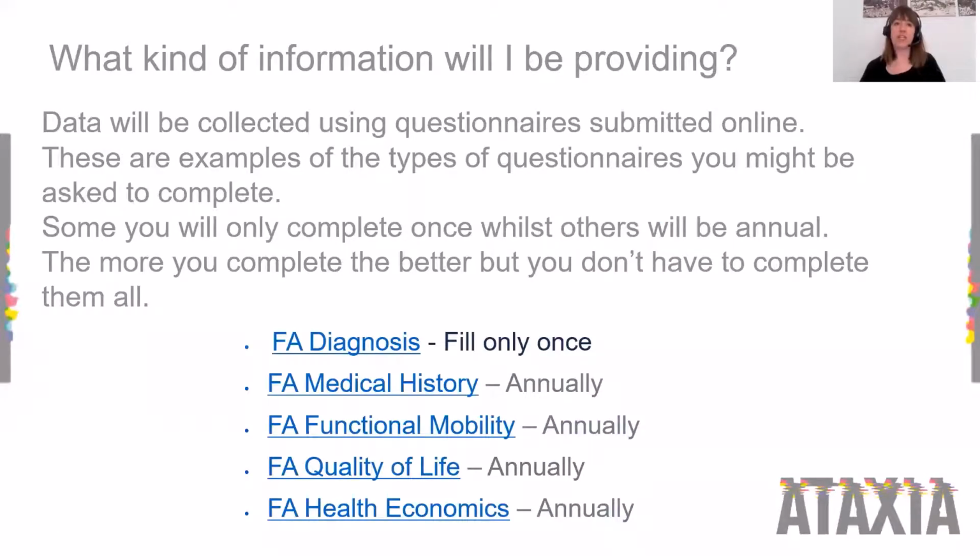So if you join the registry, you're probably wondering what kind of information you'd be providing. All the data will be collected from you using questionnaires submitted online, and I've got some examples here of some of the questionnaires you might be asked to complete. Some you'll be asked to complete once. For example, FA diagnosis: once you've done that, it's not going to change, so you won't be asked to do that again. But other surveys like functional mobility might change over time, so you'll be asked to complete that annually so that change can be monitored. And the more surveys you complete, the better, but you don't have to complete them all.